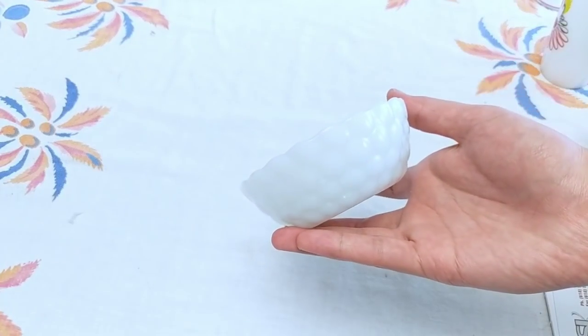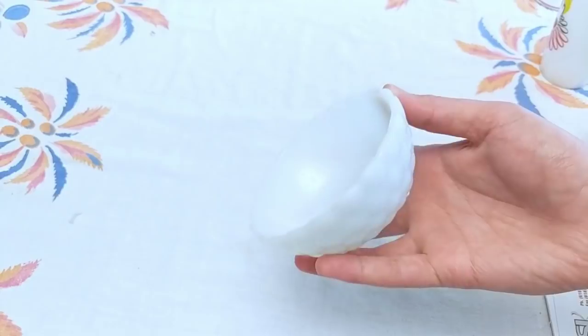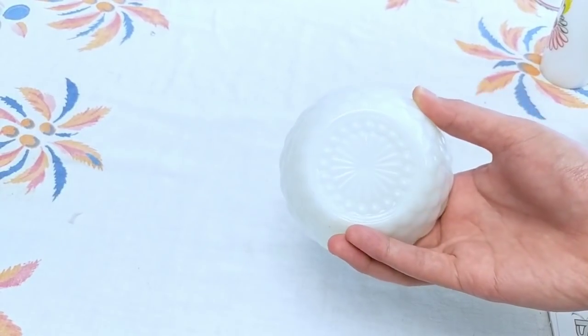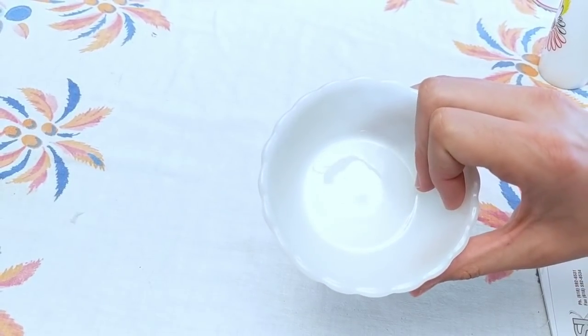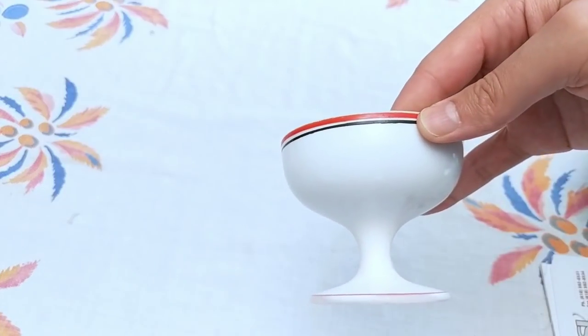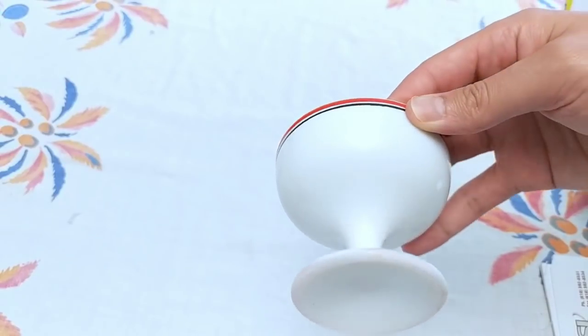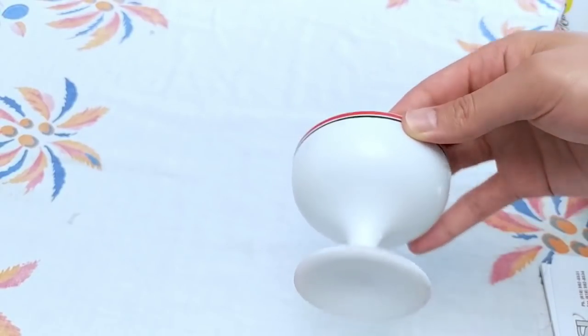Here's a lovely piece of 1970s Anchor Hocking. This is in their bubble pattern. It's a white glass, however, this is also not milk glass. Here's a very pretty late 30s Hazel Atlas in the Modern Tone Platonite line. This is also not milk glass.